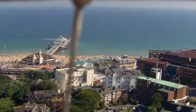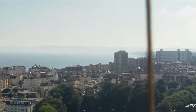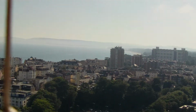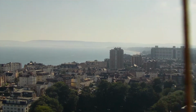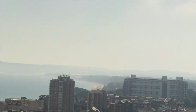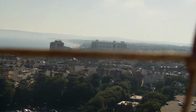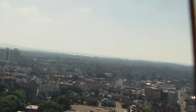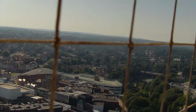To the right of Pier Approach is a white building with 2 domed towers. This is the Oceanarium, an aquarium containing marine species from around the world. To the right of the Oceanarium is a large red building. This is the Bournemouth International Centre, also known as the BIC, which opened in 1984. It hosts major conferences and shows by many leading entertainers and tourists.